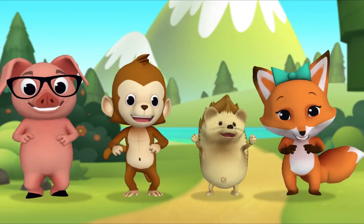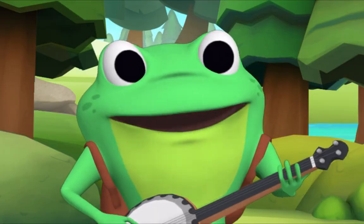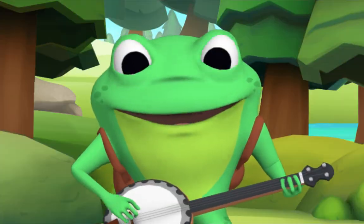This old man, he played three. He played knick-knack on my knee with a knick-knack paddywhack, give the dog a bone. This old man came rolling home.